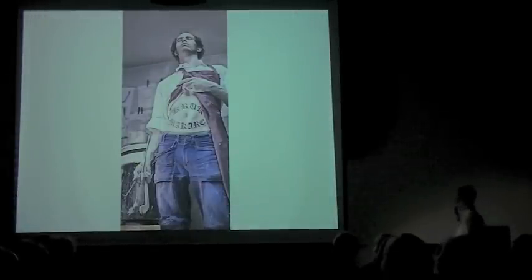This is a picture of me, that's the last picture. It says Potter in Swedish on my stomach over there. I call it Potter gangster style.